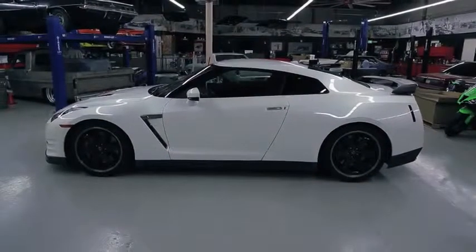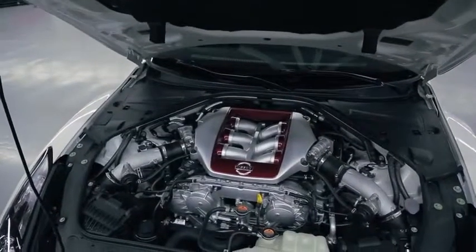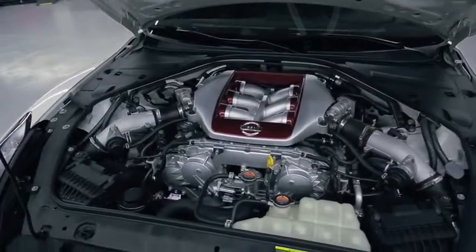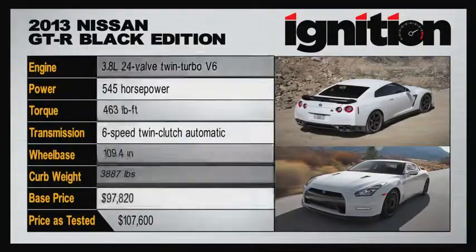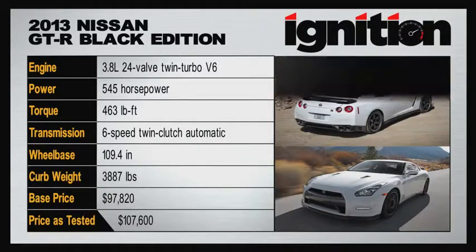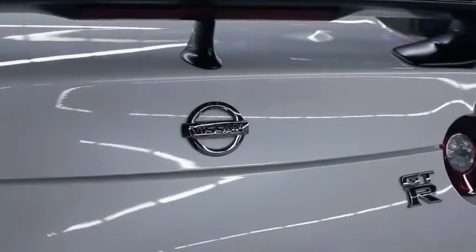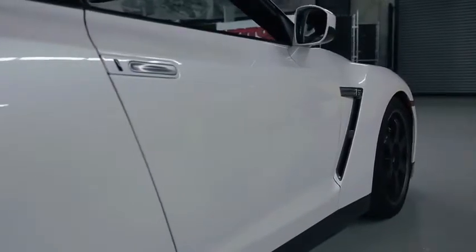For 2013, Nissan engineers went back to the twin-turbo V6 and improved its intake efficiency. Then they enlarged the intercooler's intake duct and improved exhaust flow. Now it makes 545 horsepower and 463 pound-feet of torque. But the engineers didn't stop there. They also strengthened the transmission and improved the suspension tuning, and now it comes with lighter, forged wheels. If there's ever been a time to set records, it's now.